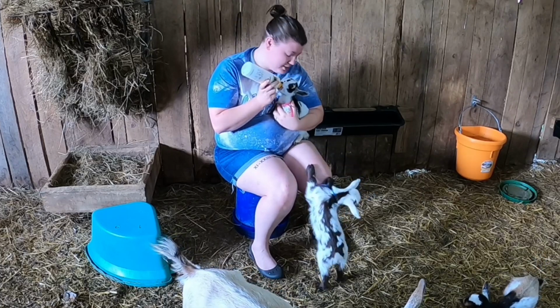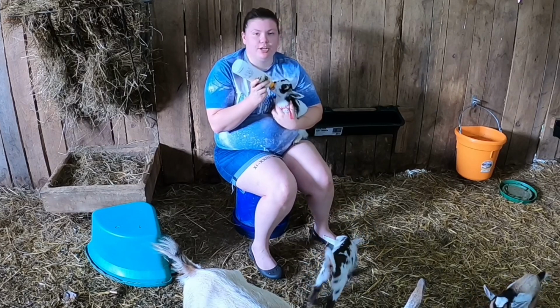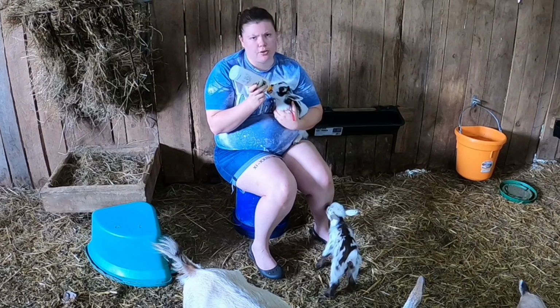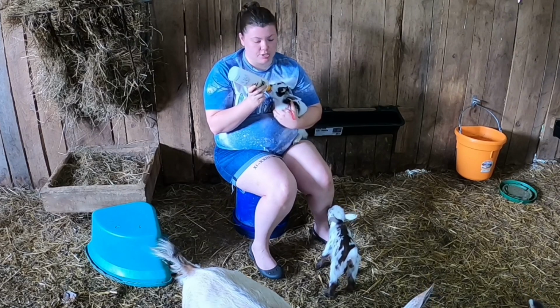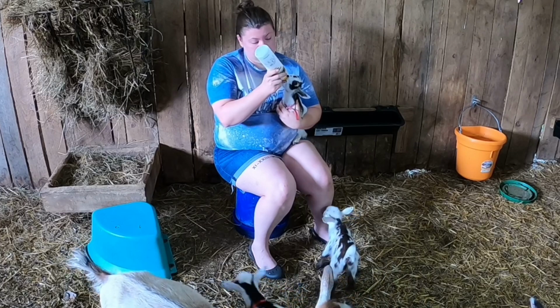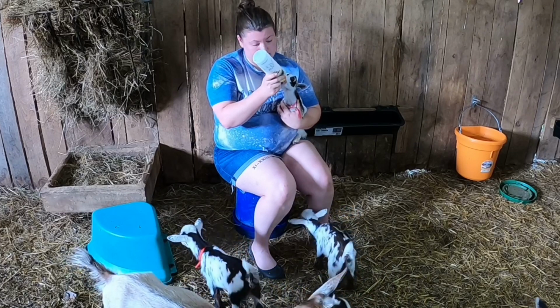It's feeding time on the homestead. What are you doing, Gibbs? Minnie Pearl here is eating her bottle. They all nurse a little bit from the bottle, but they're with mom all day, so they're mostly nursing from her. We're just topping them off, making sure that everyone's getting plenty.